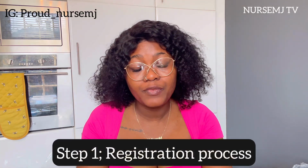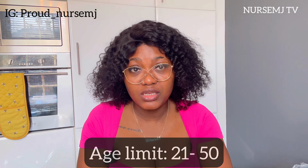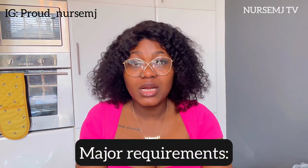Now let us go into the registration process. The steps that I am going to discuss with you are between 3 to 4 steps, and they are quick and easy. The entire process can take you roughly 4 to 6 months to finally migrate to Qatar, all things being equal. I also get people asking me a lot of questions about age limit. There's not really an age limit, but most employers prefer you to be between 21 and 50 years old. Good, so let's look at the registration process.